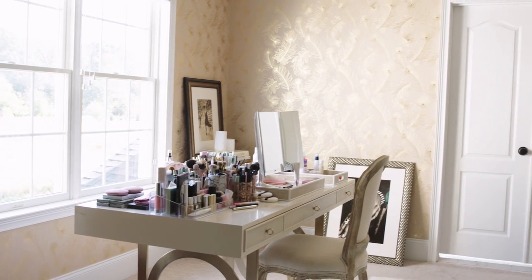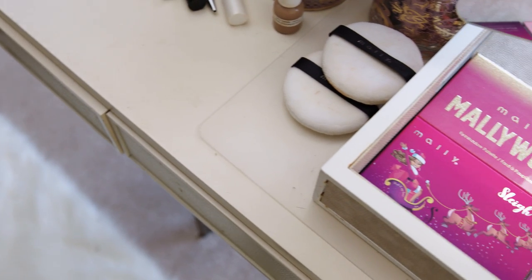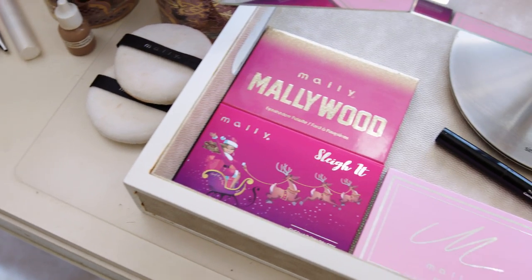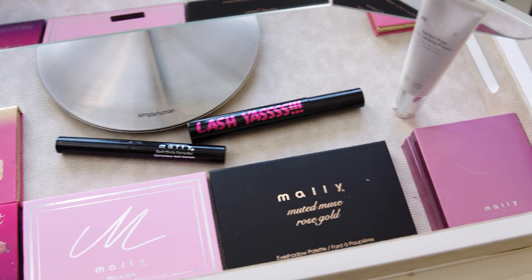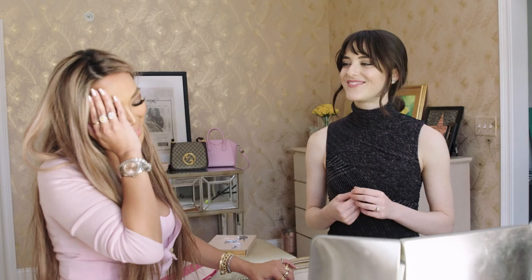Okay, so this is my... It's a dream. It's a lot of makeup. It's some of my favorite things. A lot of things that I always get inspiration for. It's all the new things that are coming out because I'm constantly trying everything. I really wear a lot of makeup. Same. That's what we do.